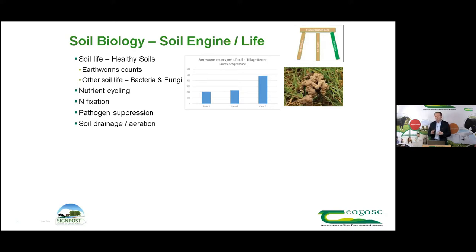A simple indicator there is earthworm numbers. Some recent work that we've done on the Better Farms program, with three farms: the first two farms use very little organic manures, but our third farmer had a long history of using organic manures, and the earthworm numbers went from something like 200 per cubic meter up to 500 per cubic meter. Even walking into those fields, you could see the castings on the ground, you could see the fields were drier. You could also see where the earthworms were burrowing, and the numbers are very large.